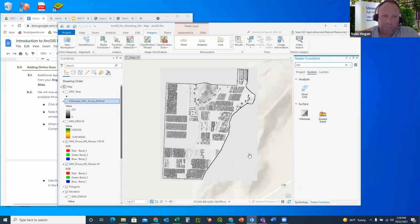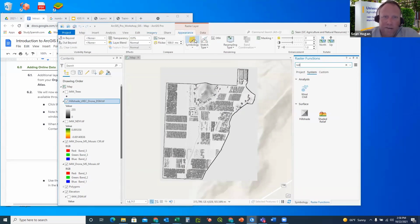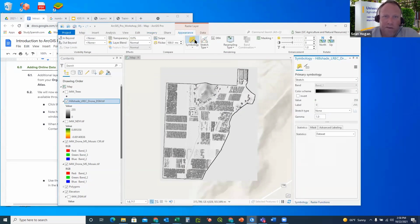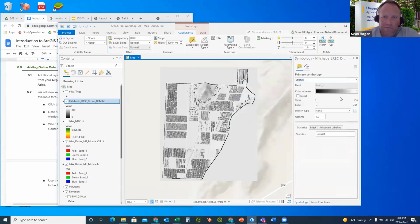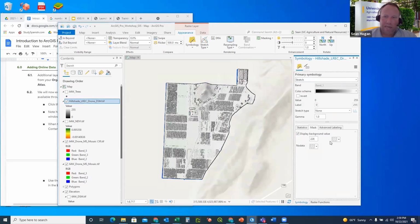The hill shade though now has its own boundary edge that I don't really like a lot. So I'll go back to appearance, click symbology. I'll click outside of it and I'll see that the hill shade of 228 isn't what I want. So I'll go down to mask, click display mask value 228, enter, and then we have just a nice clean hill shade of this layer.